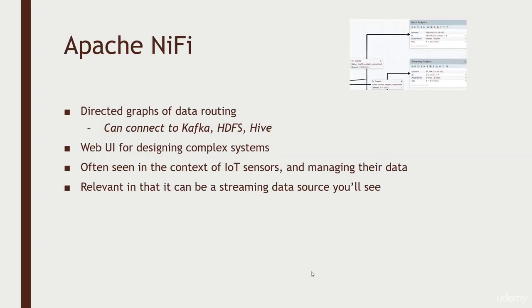So moving on, Apache NiFi. NiFi is a way of constructing directed graphs of data routing, and it can connect to sources like Kafka and HDFS and Hive, and it has a nice web UI for designing complex systems and data flows. I often see this in the context of managing massive input streams from sensors and Internet of Things applications and things like that. So it's mostly relevant in the context of this course in that it can be involved as a data source for your streaming applications.